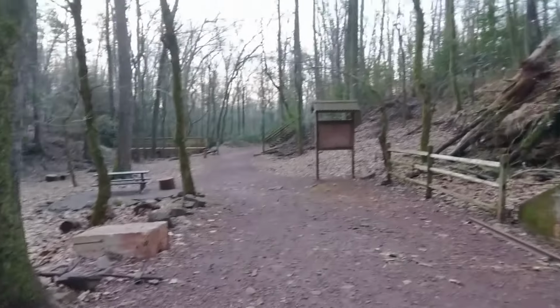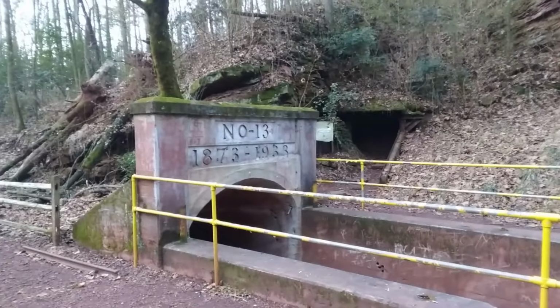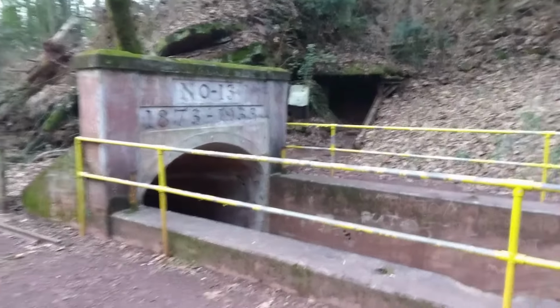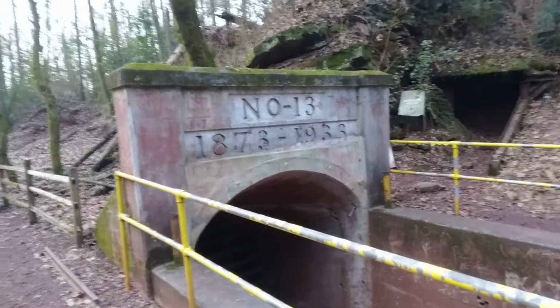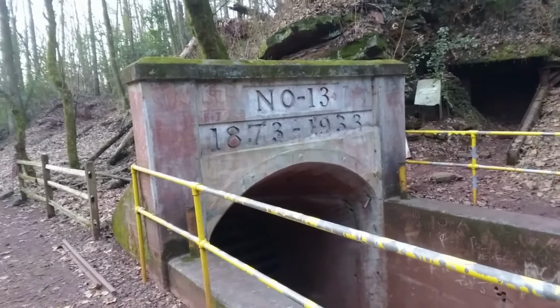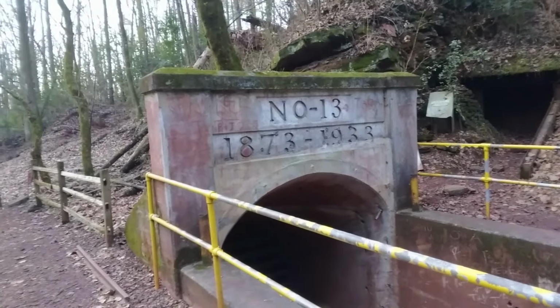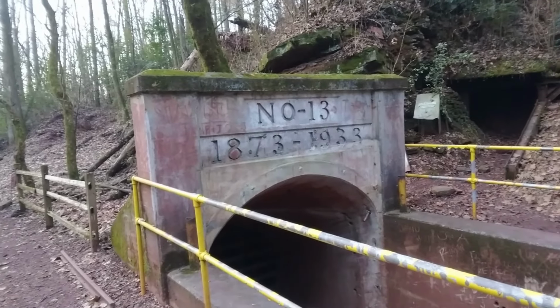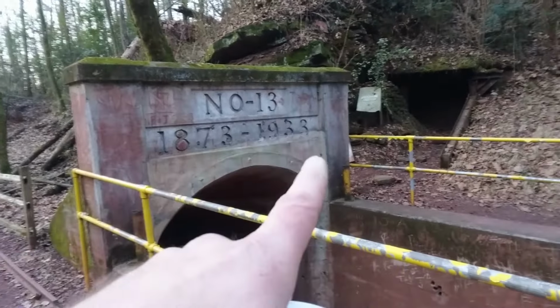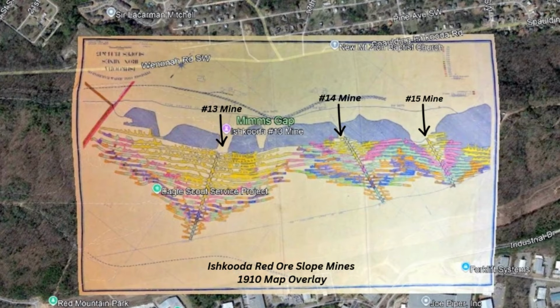Okay, this right here is the site of the Ishkooda number 13 Red Ore Slope Mine. And you can see the dates, 1873, 1933. That doesn't mean that's the years that it operated till. It was opened in 1873 as the Eureka number 2 slope mine. And in 1933 is when they rehabilitated it. That's when they put the concrete portal on, steel I-beams down the slope.